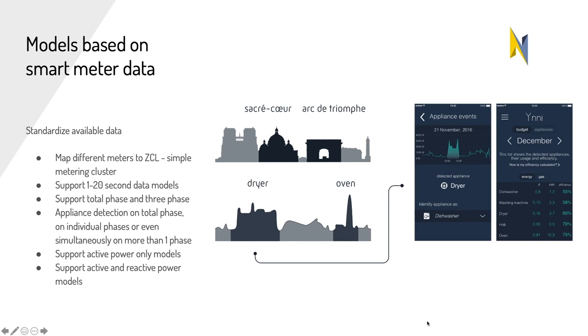And that's why we first harmonize every data set that we collect to the Zigbee cluster library standards in order to be able to build services on top of data in a standardized way. So there's kind of an abstraction layer that is meter and country specific. And on top of the abstraction layer, the service is the same in every country.